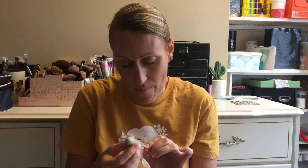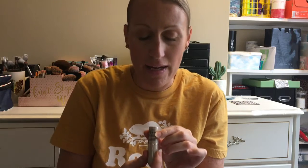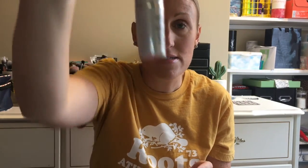Next is from Mellow Cosmetics. This is a full-size matte lipstick in Candy Floss. There it is. This actually is going out in the mail today. A girl has already traded with me, so I'll get that out to her.